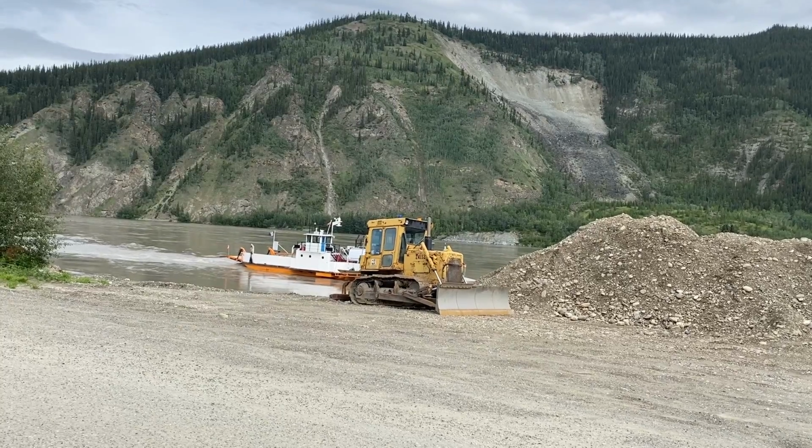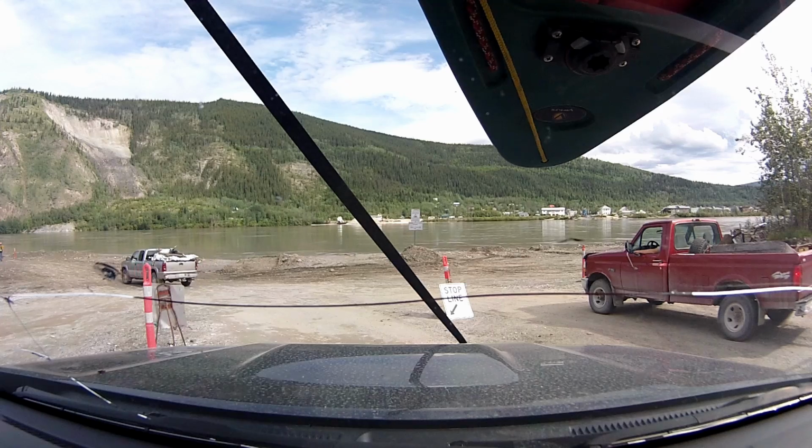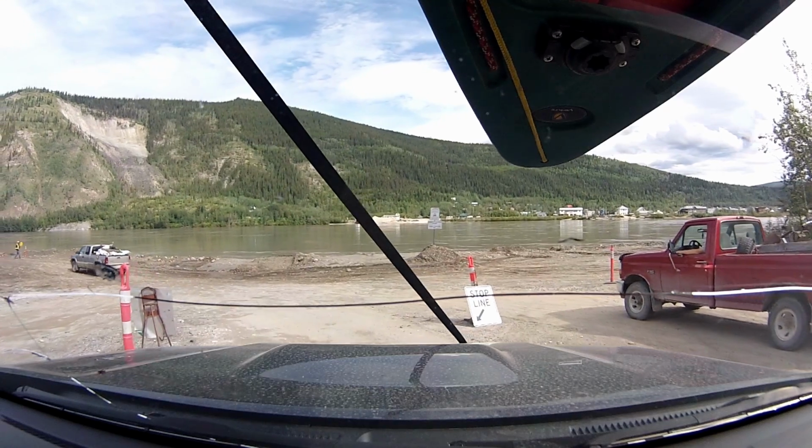And here comes the ferry now, so we should be boarding pretty quick. I think that's you.